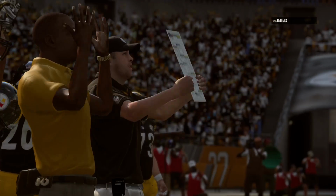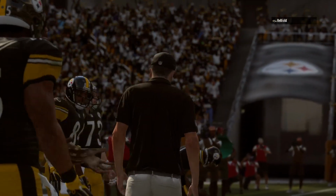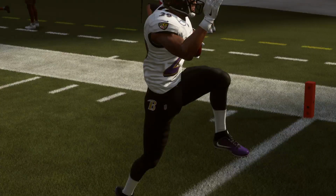Road win in the National Football League. Charles, you never take that for granted, no matter who you're playing, no matter where you're playing. You take it and you run with it.